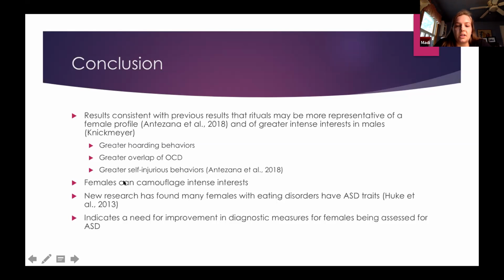For example, new research has found that many females with eating disorders have ASD traits, showing how females and males may show different ASD phenotypes, and that female phenotypes may be seen as more typical. All of this indicates a need for improvement in diagnostic measures for females being assessed for ASD, as again, these measures may be biased towards recognizing more male symptoms than female symptoms.